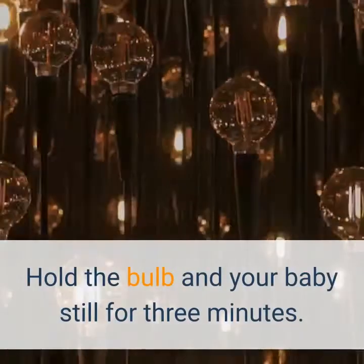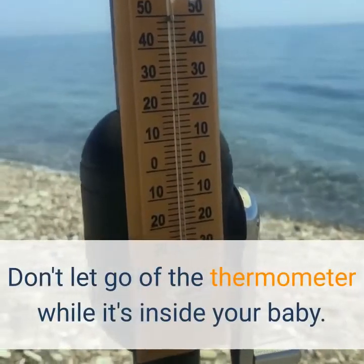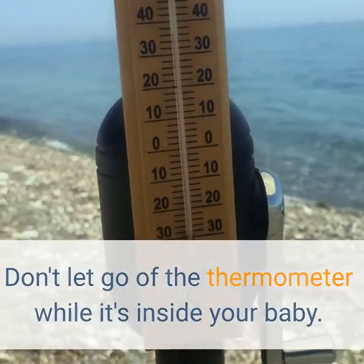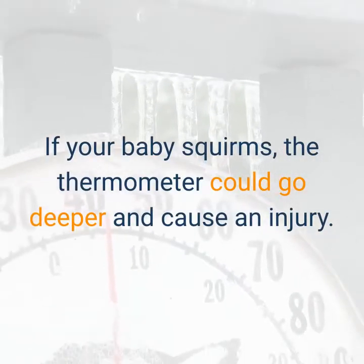Hold the bulb and your baby still for 3 minutes. Don't let go of the thermometer while it's inside your baby. If your baby squirms, the thermometer could go deeper and cause an injury.